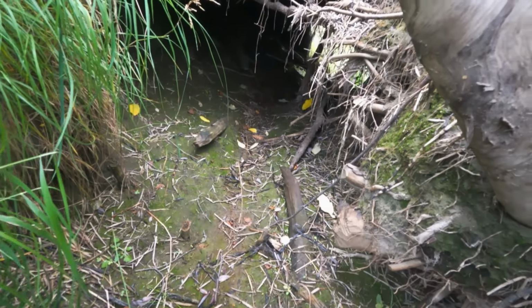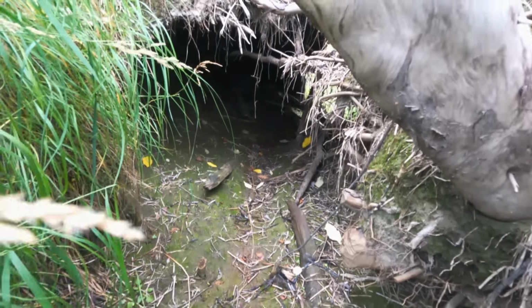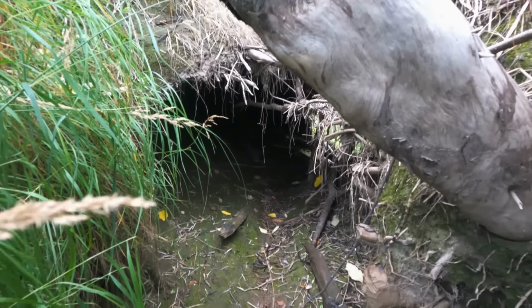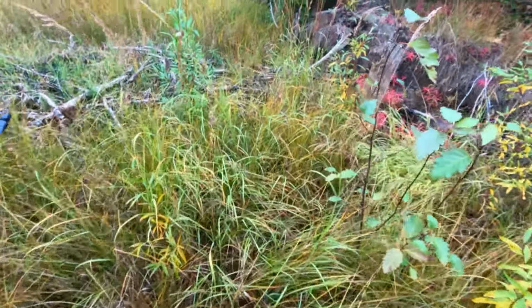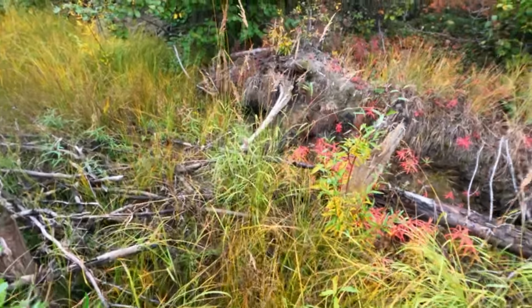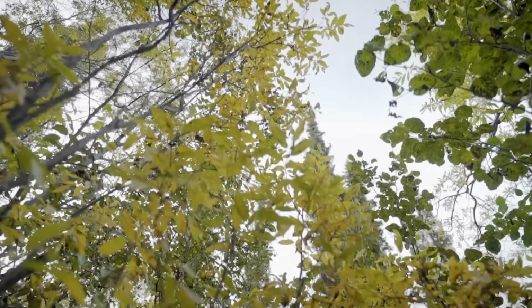Water didn't run down through here. Probably a good spot for a shelter. Dirt hole. We'll see, I guess. I am focusing on the terrain, mostly. What's around me. You know, the right materials to use to build your shelter.